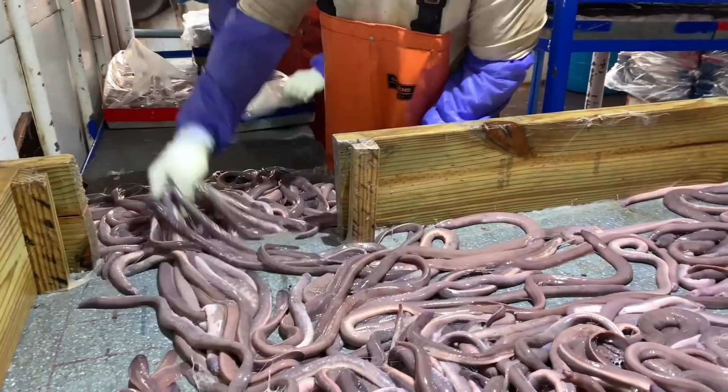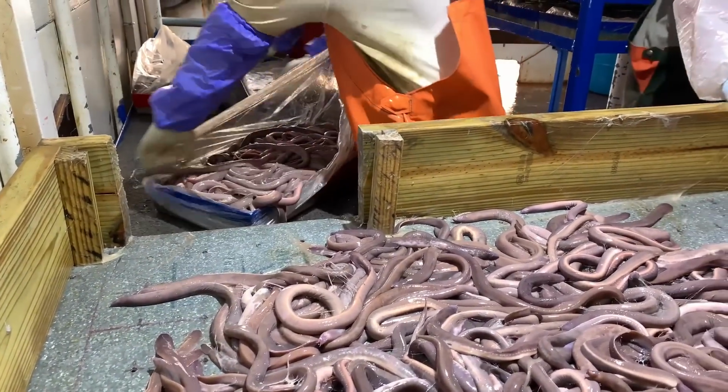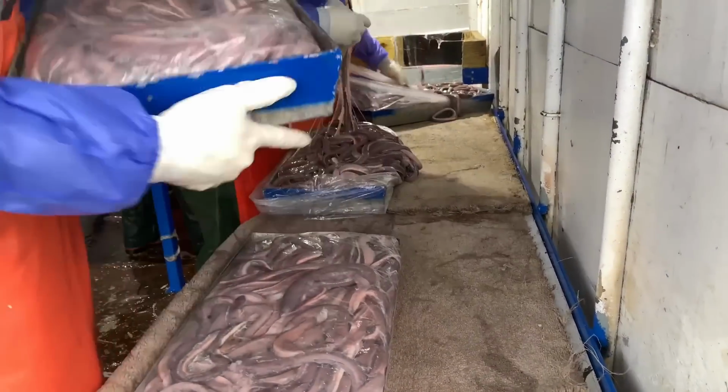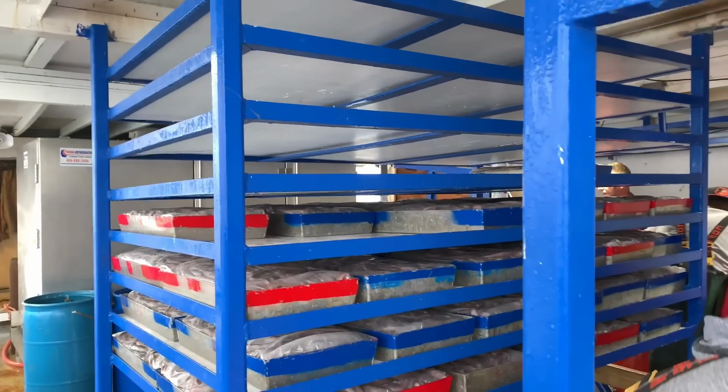Work accidents or capsizing due to large waves. Therefore, each trip requires careful preparation of rescue equipment, food reserves and emergency response plans.